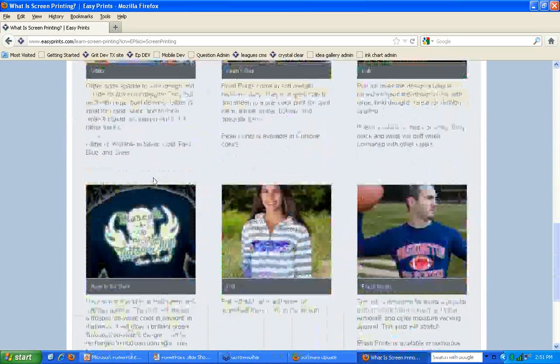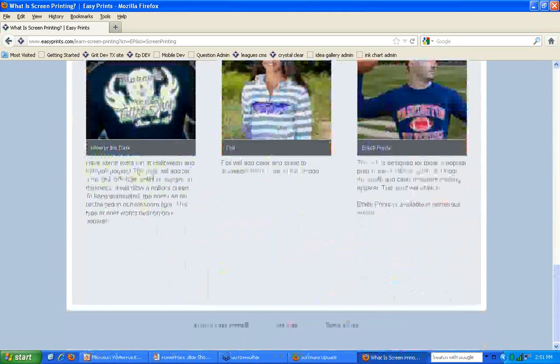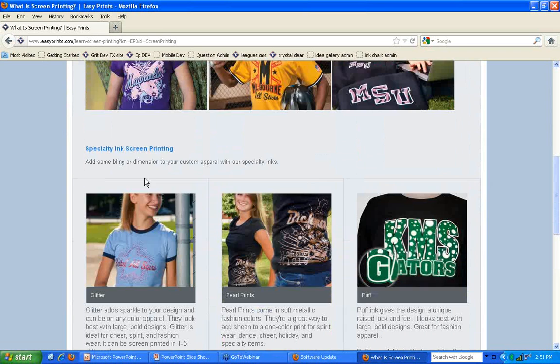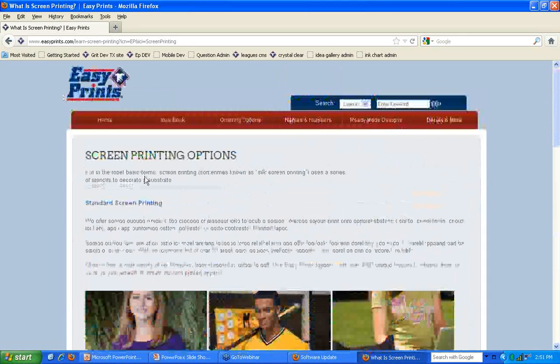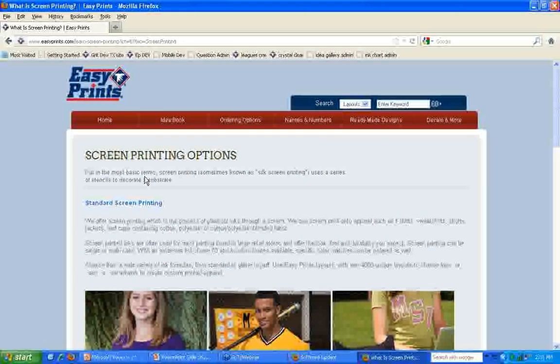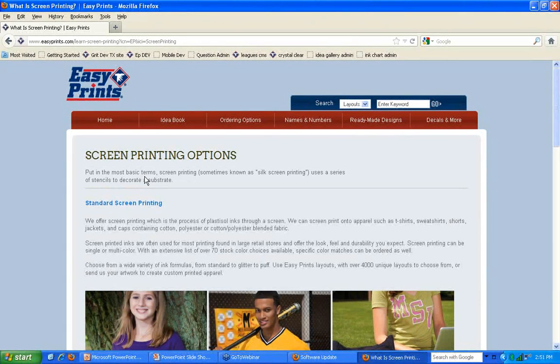So again, EasyPrints.com is a fantastic tool for your customer. If they want to peruse what you're capable of, if they want to see what you can do, maybe you don't want to hand them a physical catalog because, let's face it, if you give a customer a catalog, they're never going to bring it back, right? So this is a great tool to give them that you don't have to worry about walking away with. They can go to EasyPrints.com whenever they want, see stuff, and you don't have to worry about losing a catalog.